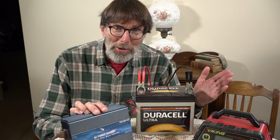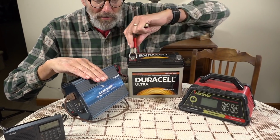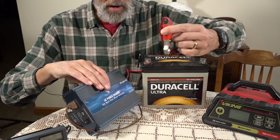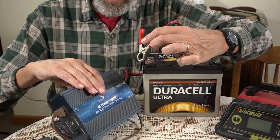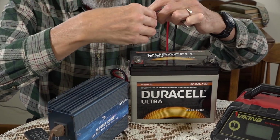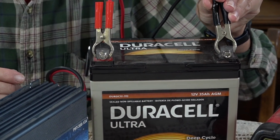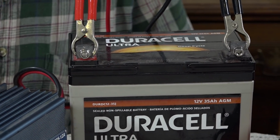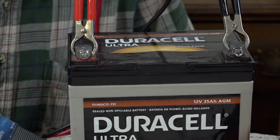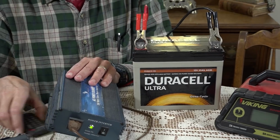That's the first thing we hook up, and we can charge the computers and so on off of this. When you're assembling it, here's what you do. The inverter comes with these clips, and the clamps are just you match the red to the positive terminal and the black to the negative terminal. So when you turn the inverter on, it will supply power to your device.